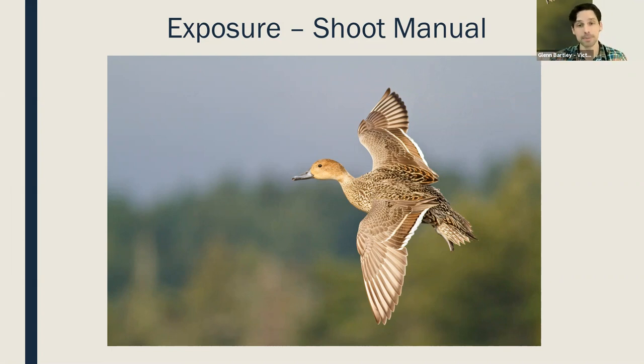Because in aperture priority, if she went up against the bright sky, she would go to almost like a silhouette. And if she went down against the really dark water, those white feathers on her wings would probably blow out, right? So it's better to just lock in the correct exposure for the bird in a situation like this and let the background do as it will do.